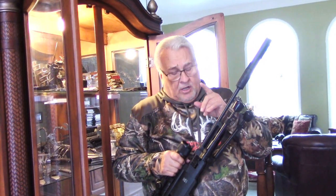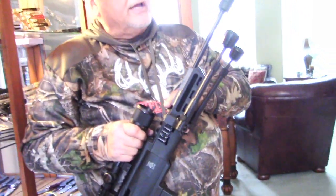Now let me show you a shortcoming. The barrel starts right here where my finger is. That's where it breaks. And it ends right here. This barrel is only 11 inches long. The 22 caliber actually has a modulator here that silences the gun. The 17 caliber does not. So the 17 caliber is noisier than the 22 caliber.